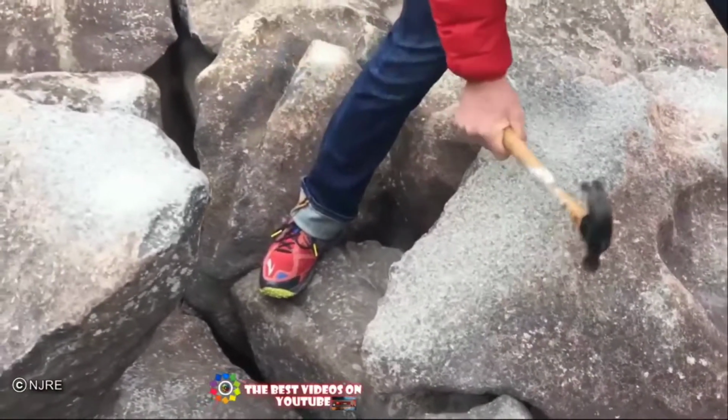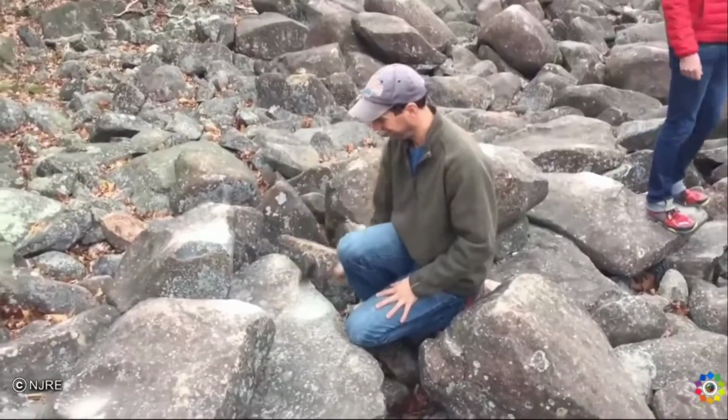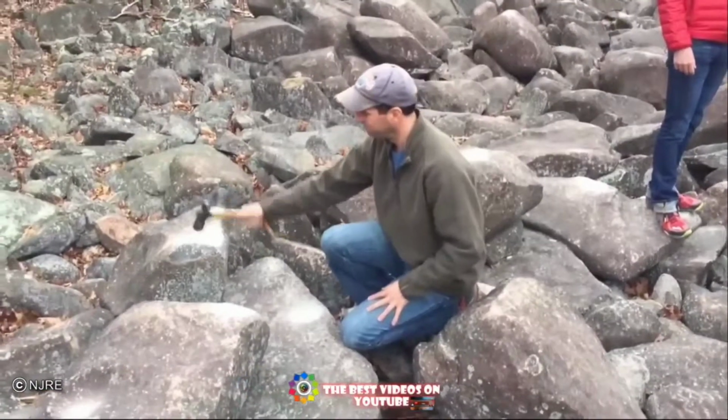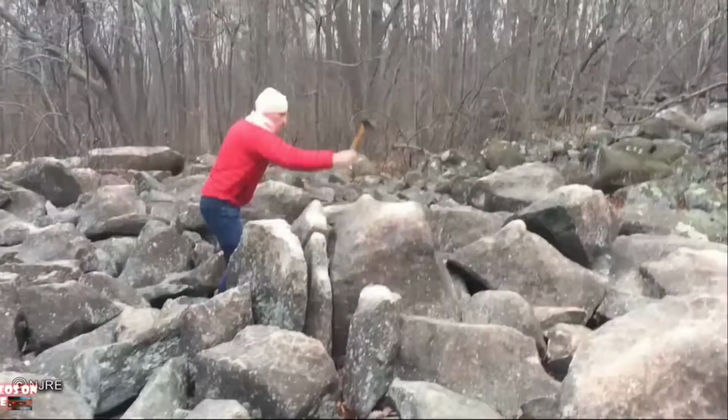There are theories, but we aren't completely sure why they make this strange noise. One investigating them, though, found out they're making it on their own. When you hit a single rock, it lets out a low-frequency tone that can't be heard by human ears. When you put them together, though, the tones interact, and that's the sound we actually hear.